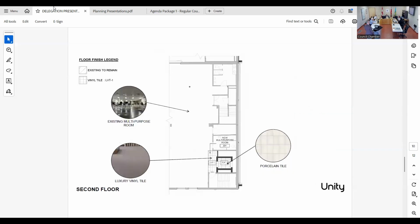Going into the second floor, it's similar to the basement. We have a very small area of construction. We're essentially bringing the elevator up into the floor, and in any areas that require restoration due to that construction, we would just put luxury vinyl tile. It's a very small area, but it'll have an interesting contrast between going from the elevator to a brand new luxury vinyl tile and then going into the community spaces.